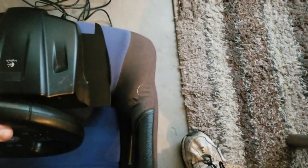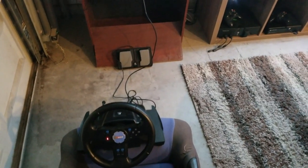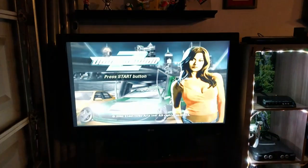And then I got the Logitech steering wheel and pedals. Got that at Goodwill for $5. I just got to make a stand for the steering wheel to sit on and the pedals, so I'm just using this as a temporary.